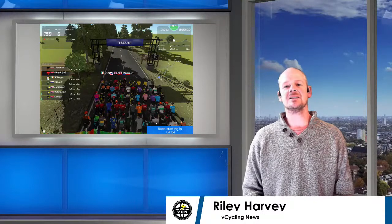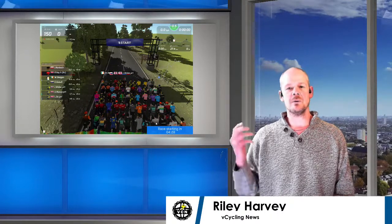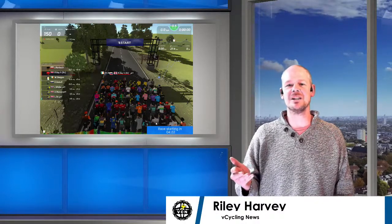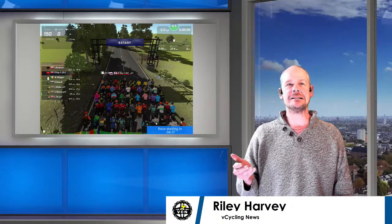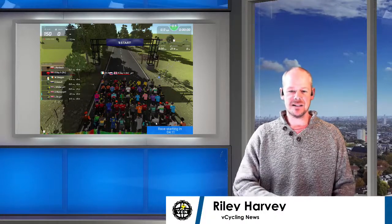Tonight it's taking place on a road referred to as the Ancient Barrow. As per usual with one of Will Usher's races, Will makes these races challenging in that they have a little bit of elevation in them in a short period of time, and they are aggressive climbs, shall we say. It's looking like it's going to be a great race.